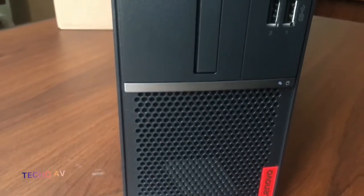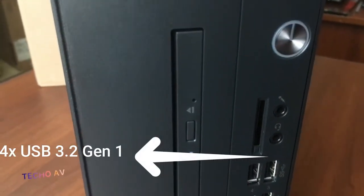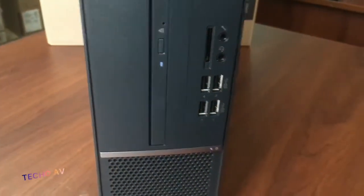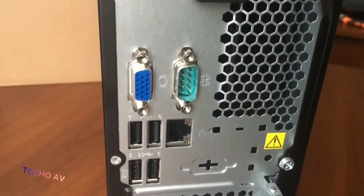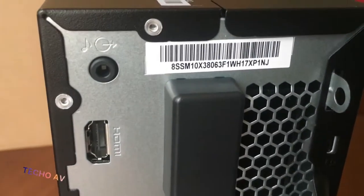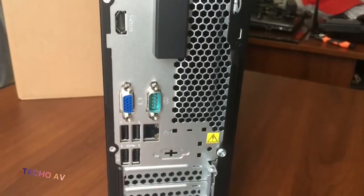Versatile and secure, these also offer discrete graphics options and convenient design elements like front-facing USB ports. 2x USB 2.0, 2x USB 3.2 Gen 1, 1x VGA, 1x HDMI out 1.4, 1x serial, 9-pin, 1x Ethernet, RJ45.